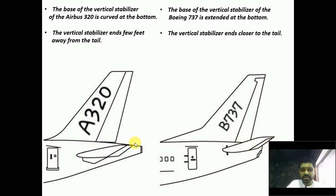Okay, the distance here and the distance here is very different compared. And the next one to identify is the shape of the vertical stabilizer. The bottom shape of the vertical stabilizer is curved over here, whereas here if you can see the bottom shape of the vertical stabilizer in a Boeing is extended. Here you may see this is an extension of the vertical stabilizer. Here it is just curved and it is finished.